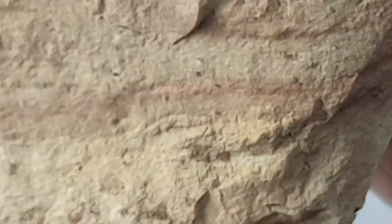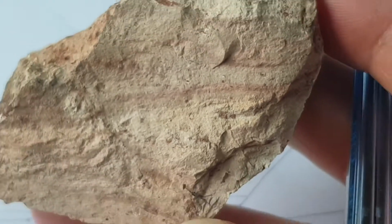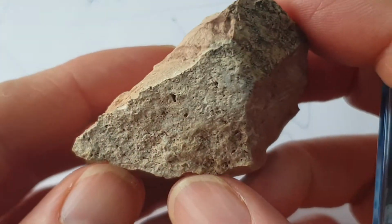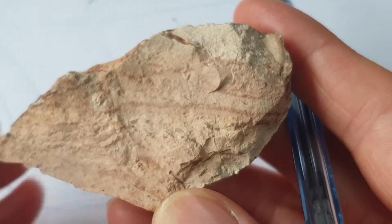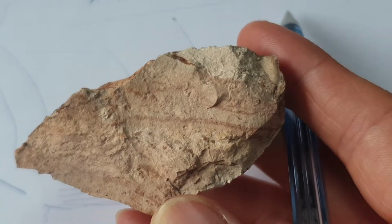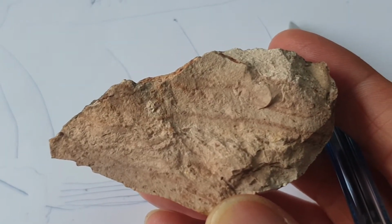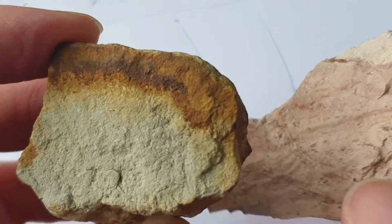If we zoom in, this camera doesn't zoom in, and the pixelation just decreases. But you can see it's very fine. A lot of people can get this confused with sedimentary rock, because it does look like a type of sedimentary rock. It looks like a siltstone. So here I have a siltstone.